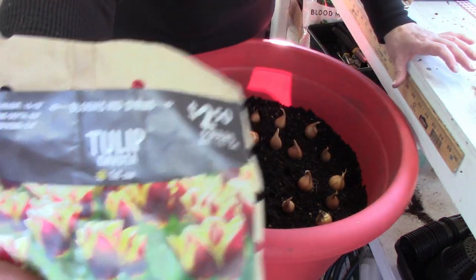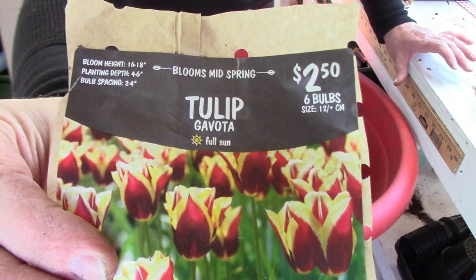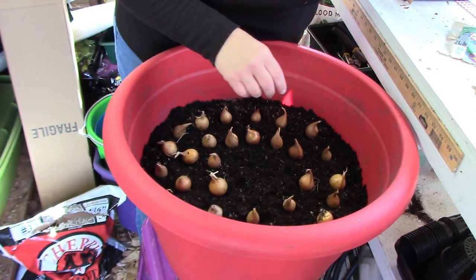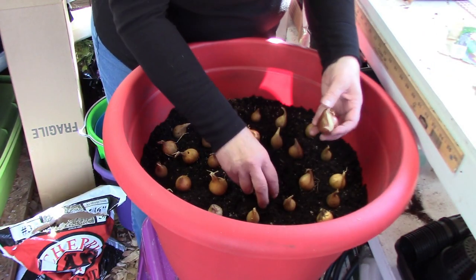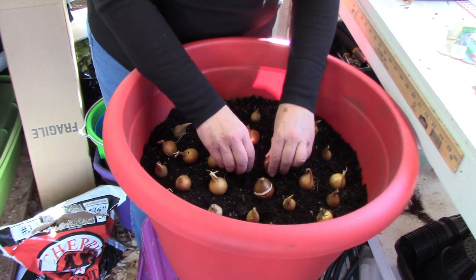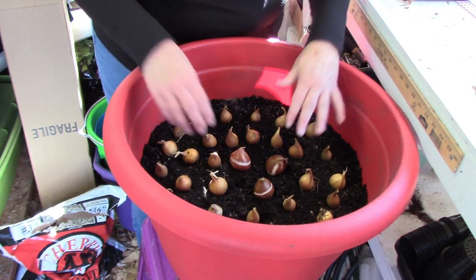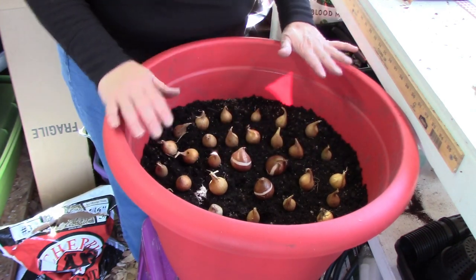Six of these, I don't know if you can see that. Yeah, you can. 6 of these tulips. So I'm going to plant 3 in the middle. So they'll come up right around the hyacinth time. So 3 of the Gavota. And now it's time to go get more soil.